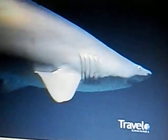They're amazing. Who would ever be that close to a shark? People like to see animals that eat people. They're attracted to that. It's fascinating to them.